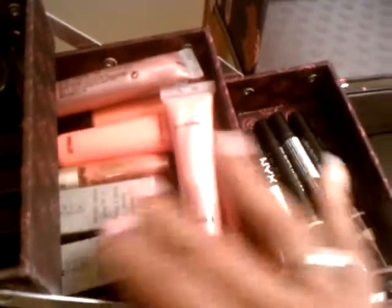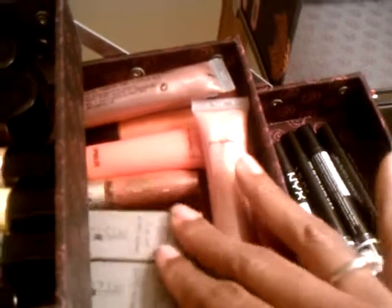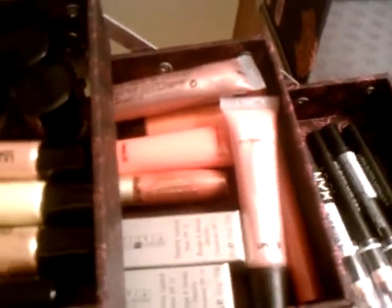And then this one's Milani. And then this one's the backup to the Sebastian Incorporated lipsticks that my girlfriend bought me. Got a stash of them. Those are my new favorites.